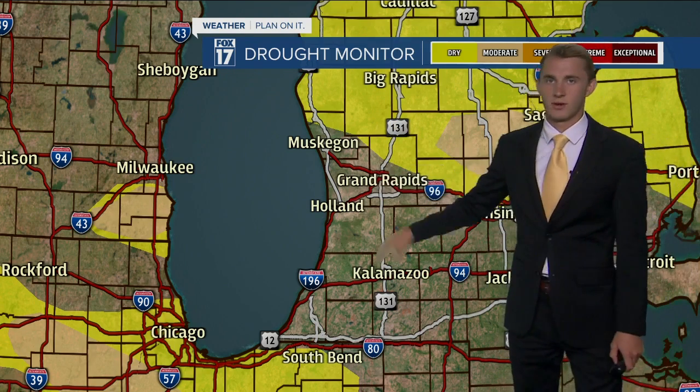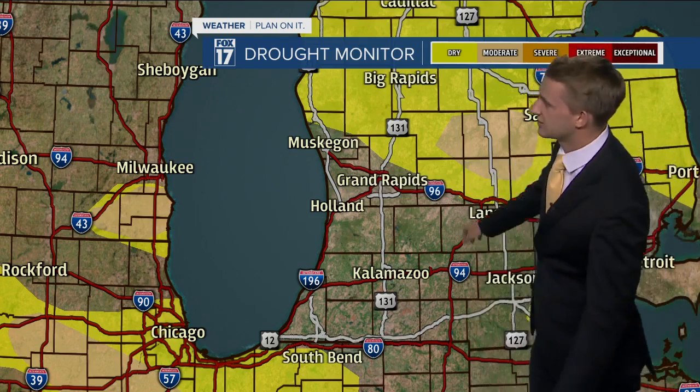Areas near Kalamazoo are probably still going to be clear of abnormally dry conditions, but wouldn't be surprised if Grand Rapids, Muskegon, areas near Holland start to fill in with these abnormally dry conditions and the moderate drought to expand as well, just because we haven't seen a ton of significant rainfall here in the last week or so.